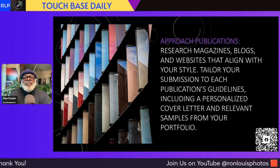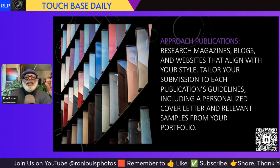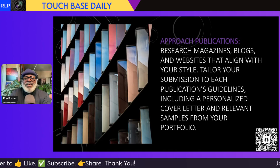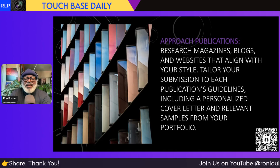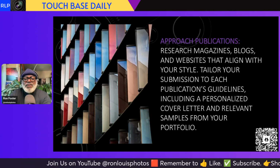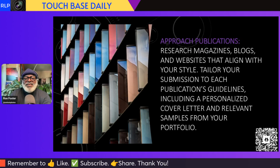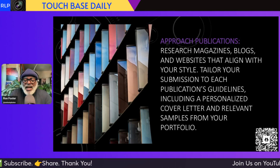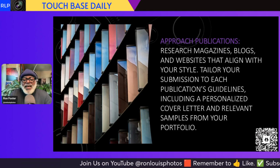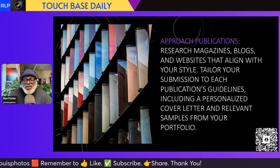Research magazines, blogs, and websites that align with your style. Tailor your submissions to each publication's guidelines, including a personalized cover letter and relevant samples from your portfolio. Okay? So research magazines, blogs, and websites that align with your style. You have a style. Your style may match another publication. And then they print your photo for their stories. Or you could submit a story that you think will be good for their magazine.